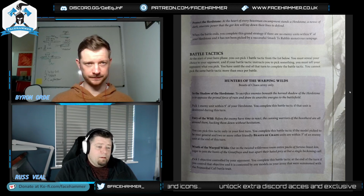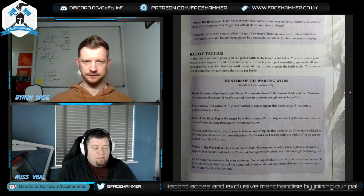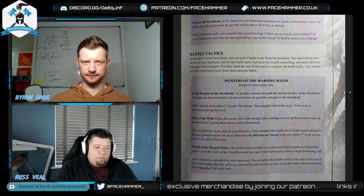It's a solid option. Fury of the Wild, only in your first turn. You complete it if the model picked to be your general and 2 or more friendly beasts are within 3 of an enemy unit at the end of the turn. I don't think you'd ever use that because it's too random. For a first turn one, you'd probably just run 3 units and get a guaranteed one, right?